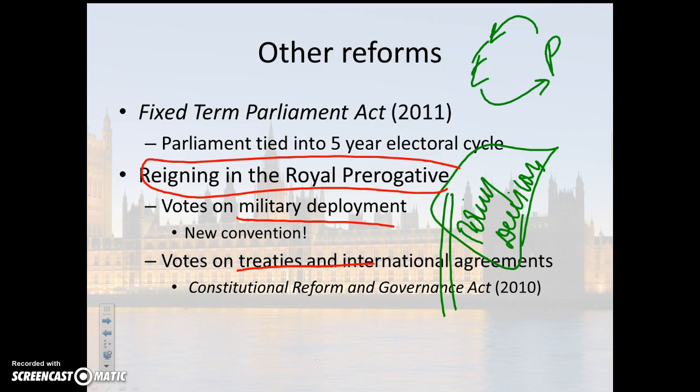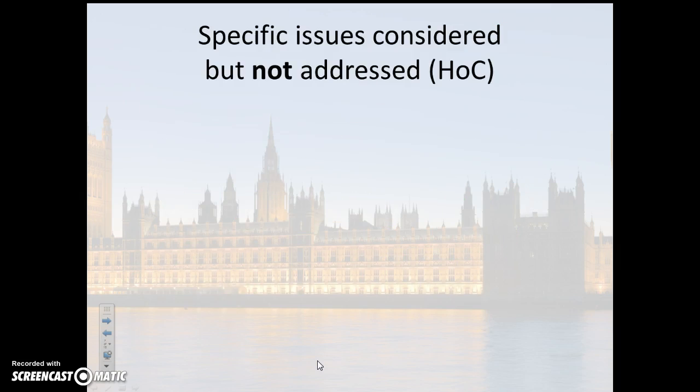And I would certainly make sure that you know that the Constitutional Reform and Governance Act of 2010 means that any treaty with our European neighbours, or indeed with anybody else, will need to be voted on by Parliament. And again, any decision on military deployment will be subject to the approval of Parliament. And that is a shunt in the nature of policy, or in the location of policy sovereignty. Parliament is getting more powerful, and that is very, very important. And that's about it for reform.